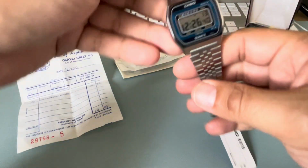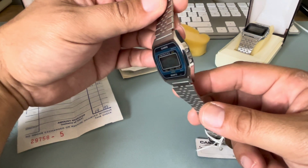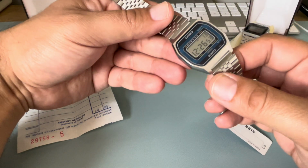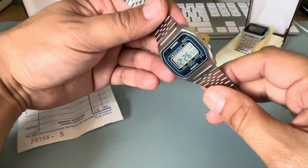Yeah, there's not much to say about it, except that it is incredibly basic. It's one of the most basic watches I think Casio have ever made. It's so basic that the F91 has tons of features, even a light. This has literally nothing. No alarm, no beep.